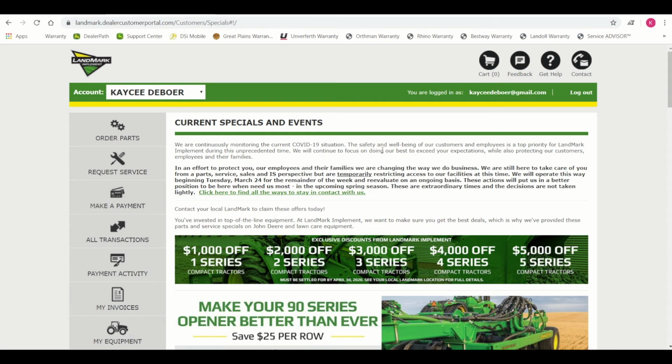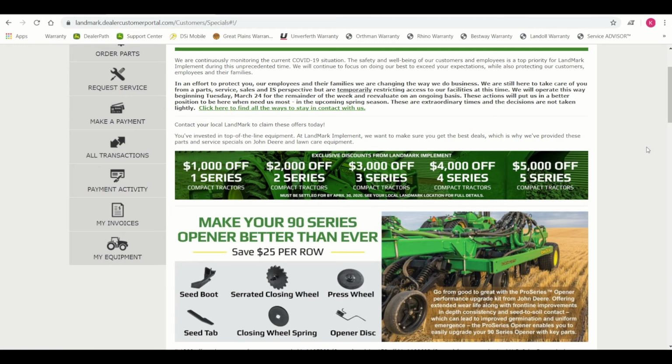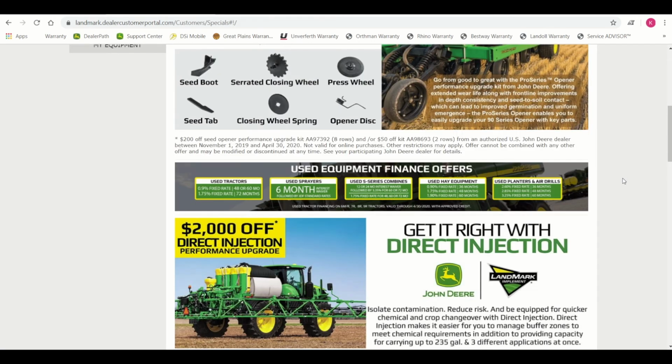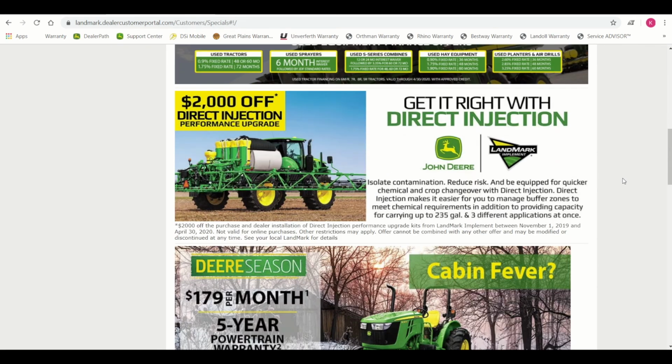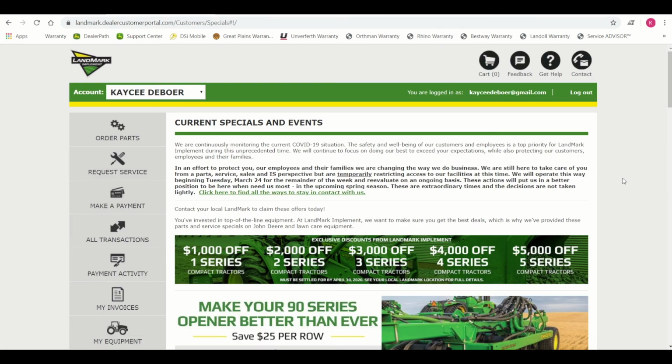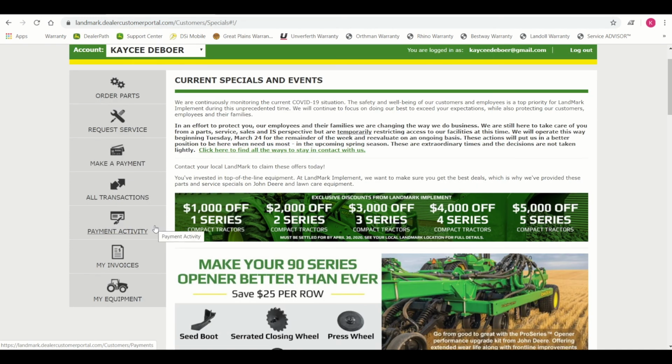Once we are logged into the customer portal, you will see our dealer page. It's going to have our current specials and events, such as parts sales, maybe finance offers on used equipment, or any other special events that we have going at that time. When we scroll back up off to the left, you will see we have tabs here for ordering parts, requesting service, making a payment, seeing all of our transactions, tracking our payment activity, finding invoices, and managing our equipment.